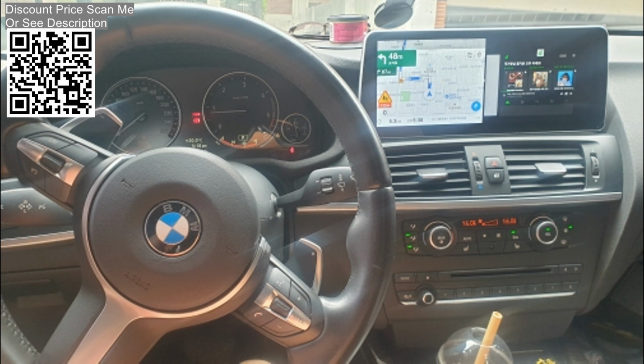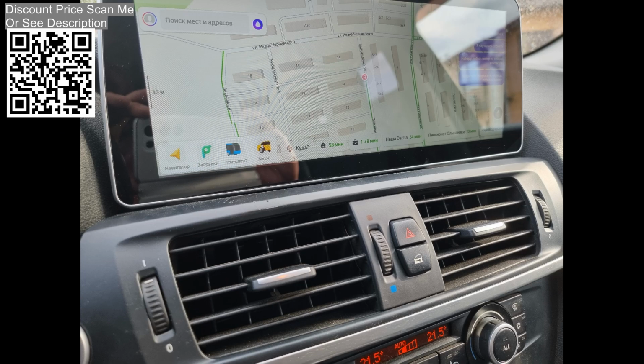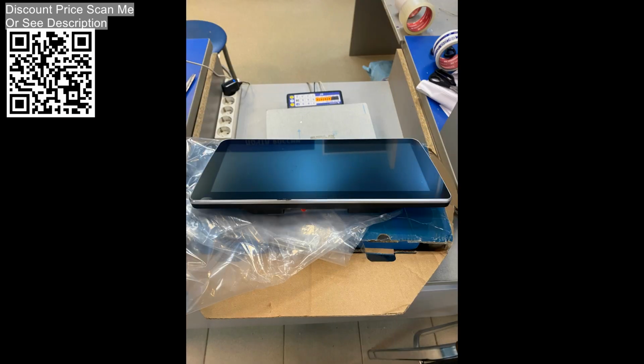If the original car has a reversing image, we support the reversing image of the original car. If not, we will give you one as a gift. Supports original system functions, steering wheel buttons, original CD, original iDrive and original audio. The X3 screen at a glance.